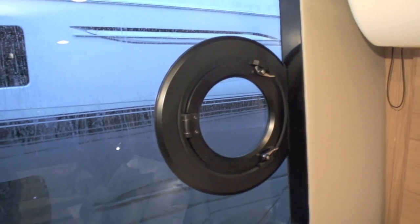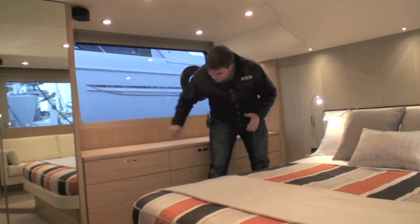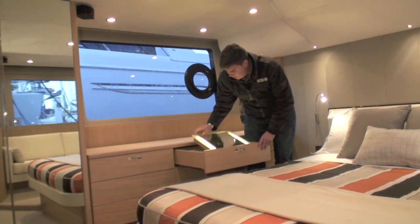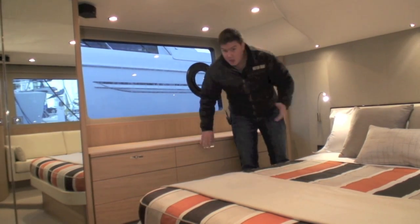And of course they've managed to work in an opening port on both sides as well. The other thing to mention about this cabin is the sheer amount of storage here. I mean, you've got all of these little cupboards here. This middle one is actually a pop-up vanity unit, voila. And then you've got bedside tables either side with a bit of storage.